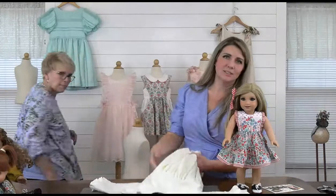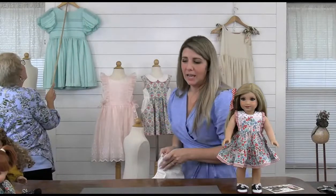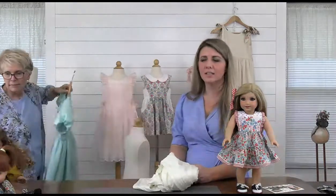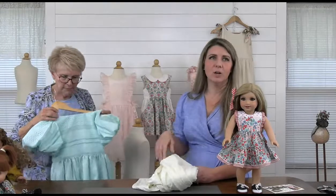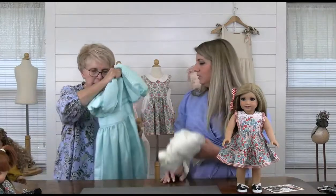Shannon wants to know, do you use Imperial Batiste to line all your garments? I love Imperial Batiste to line my garments. Sometimes I do use lawn. I really love farmhouse solid lawns, and they're really nice. I like to keep the inside of the garments as soft as possible. Especially since Bonnie wears them so much, I don't ever want her to be uncomfortable.